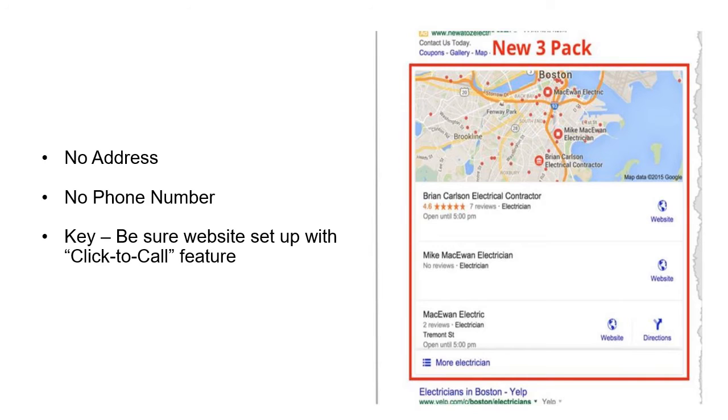Okay, so the new 3-pack has no address, no phone number, which makes it imperative for your website to have the click to call feature for when local searchers are searching for your service or product on a mobile device. This is hypercritically important, and I cannot stress it enough. People are already spoiled and used to only having to tap or click to call, and forbid they have to actually dial a phone number now. They are much more likely to back out and do a new search before trying to memorize your telephone number. In other words, make positive that your website is mobile friendly and equipped with a click to call feature.